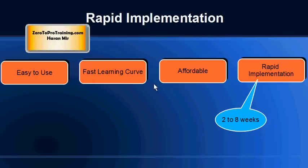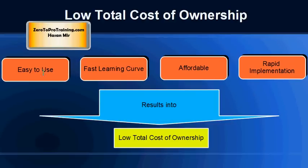There is a rapid implementation methodology that makes the implementation happen in 2 to 8 weeks. There are companies who have implemented this within a week, so the implementation is pretty quick for SAP Business One. Since the software is easy to use and it offers fast learning, this leads to a low training cost, and it's affordable in terms of licensing fees, and implementation is pretty rapid. All this leads to a low total cost of ownership.